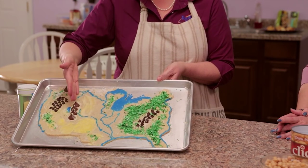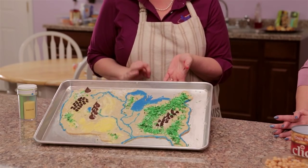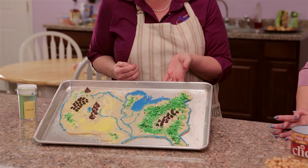We incorporated chocolate candies for the mountaintops, chocolate chips as the smaller hillsides and some of the lower mountains. We used yellow sugar as our desert area, and then I took coconut and dyed it green in order to reflect grass, or just left some of it white to reflect snow. This was very easy for my children to do. They actually did this when they were younger, although my husband did this weekend for me.